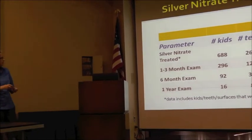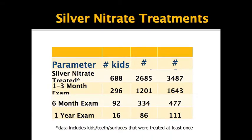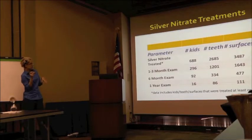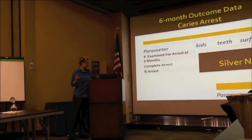So here are just the number of kids and teeth and surfaces that were treated. Of the 688 kids who had at least 1 treatment, we treated 2,600 to 2,700 teeth and 3,500 surfaces in those kids. About 300 we were able to assess for whether those lesions arrested, like initial arrest at 1 to 3 months. We assessed 1,200 teeth, 1,600 surfaces. For kids who came back after 6 months, there were 92 of those kids with 334 treated teeth with 477 treated surfaces. At 1 year, we're just starting to trickle in. We have 16 patients so far after a year. We treated 86 of those teeth with 111 surfaces. No questions on that, but basically it's just who was in the data set.